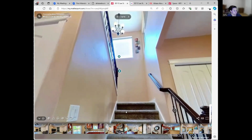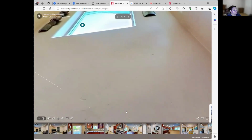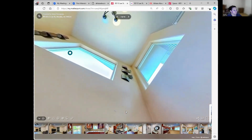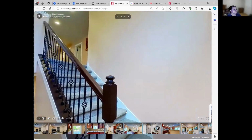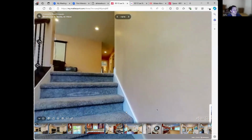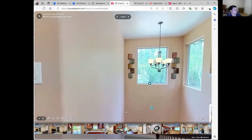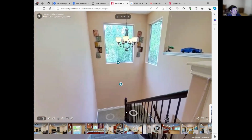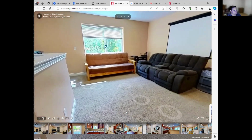So now we're going up the stairs. And give you whiplash here as we look up. If you notice, these are big windows over the stairs. So even though the lights are on for all the pictures and stuff, there is a lot of natural light pouring into this home. So you don't have to have those lights on. That whole stairwell is lit. So it's not a dark stairwell, even with the light off. And again, very, very private feel in this property.